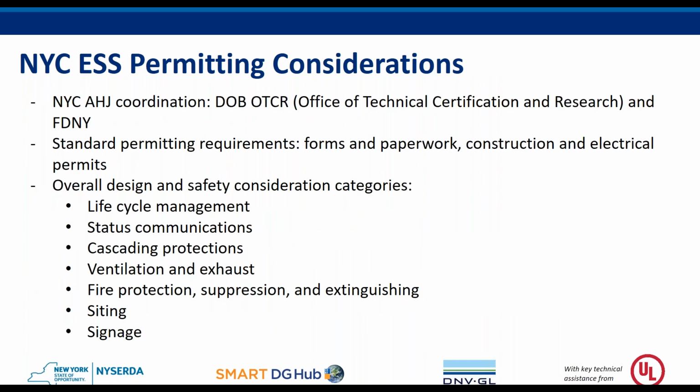So just to give an overview of the current landscape for battery permitting overall, again, I'm sure many of you are familiar with the city at large, and of course the DOB and the processes to obtain construction and electrical permits. But because of the lack of code considerations in the current code cycle, DOB's OTCR office, the Office of Technical Certification and Research, has to look at these projects a little more in depth, along with FDNY.